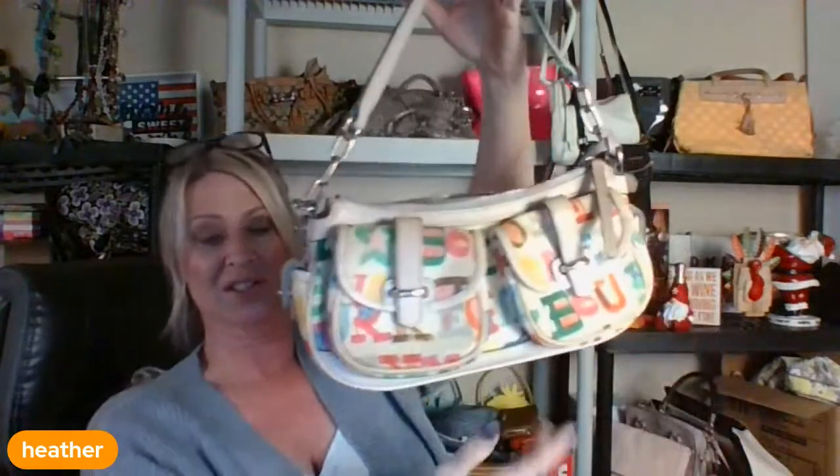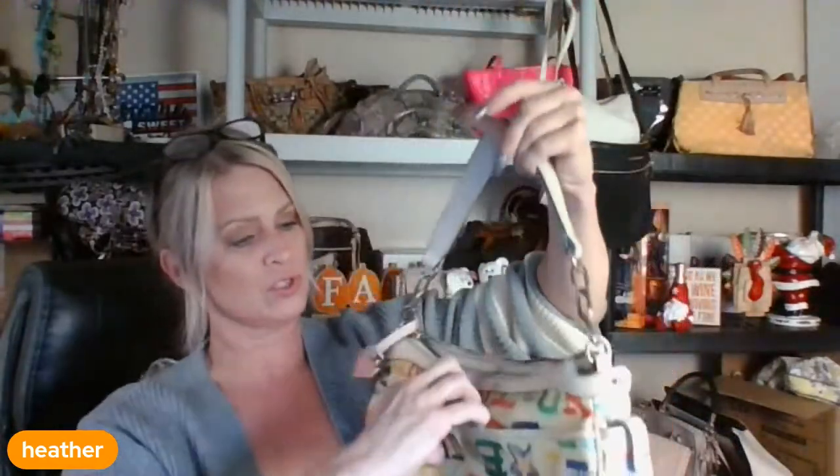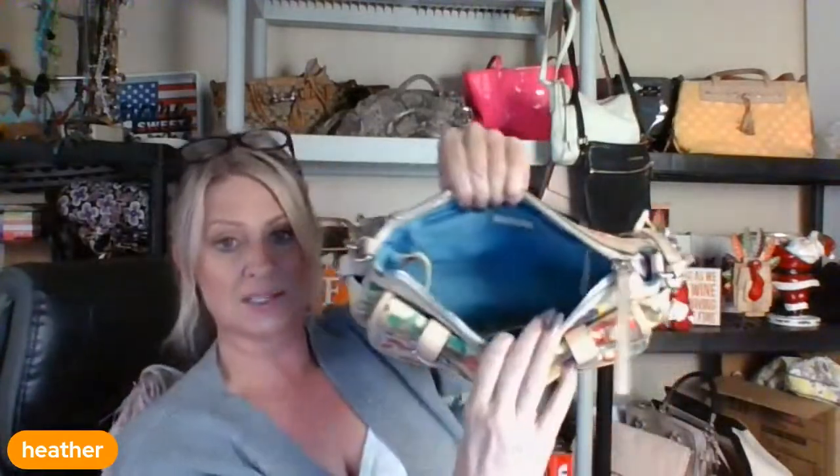Can I still have that Dooney and Burke if anybody wants it? I don't remember what we did, but I'll drop it. If somebody wants to steal this from me for a buy it now of $30, you can have it. $30, two slip pockets, two pockets here, inside a zipper compartment and slip. So that one. All right, Sherry.